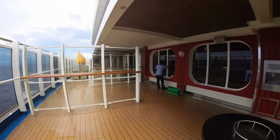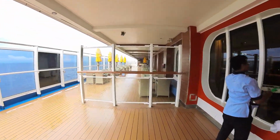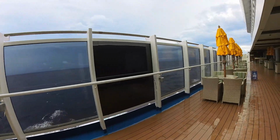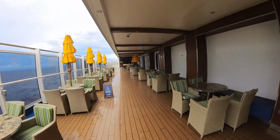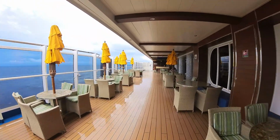And as we get past Guy's, down towards the other end here, we do have a small part of the Plaza Bar outside on this deck. But forewarning, they are not usually open. They are open very limited hours.